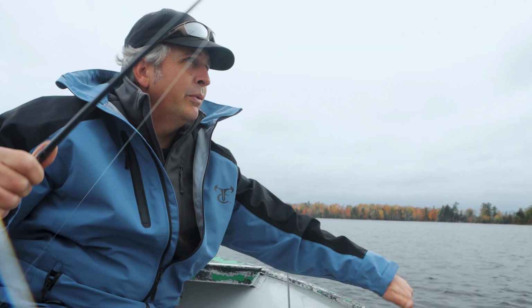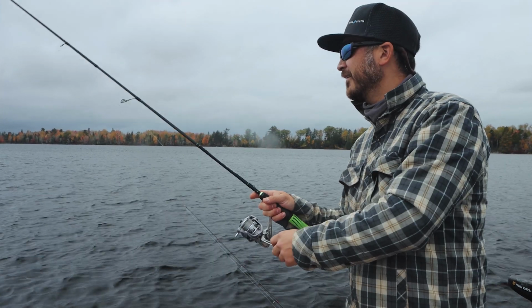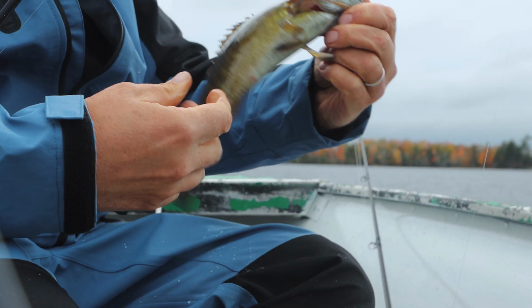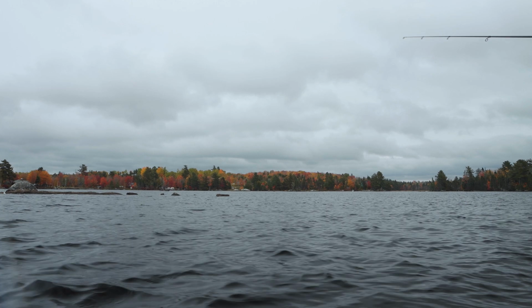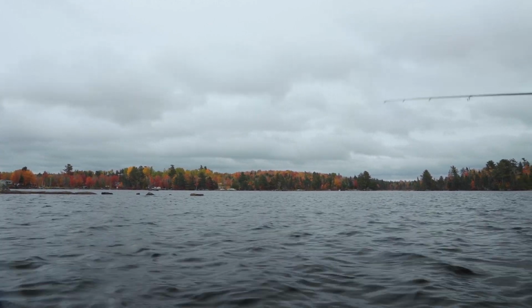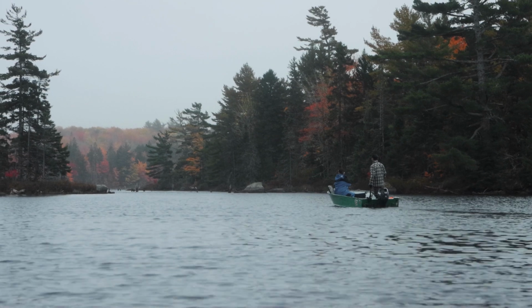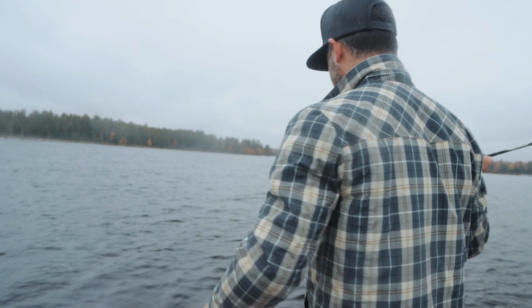I was really kind of hoping it was going to be a perch. Perch fishing is funny. In the summer, when I'm looking for bass and pickerel, there are some days I can't keep the perch off my line. But trying to target them specifically can be tough, as you can spend a lot of time searching.